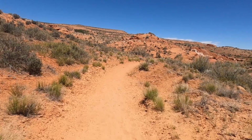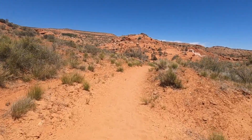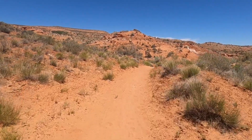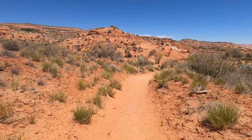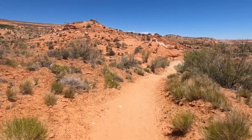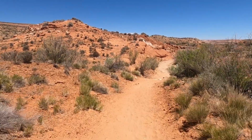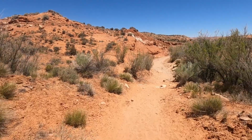And this is our trail here down Hurricane Wash. It's very soft, sandy, red dirt, and could definitely get in your shoes quite a bit, and we're gonna have quite a few stream crossings, so it should make a nice muddy soup in your shoes.